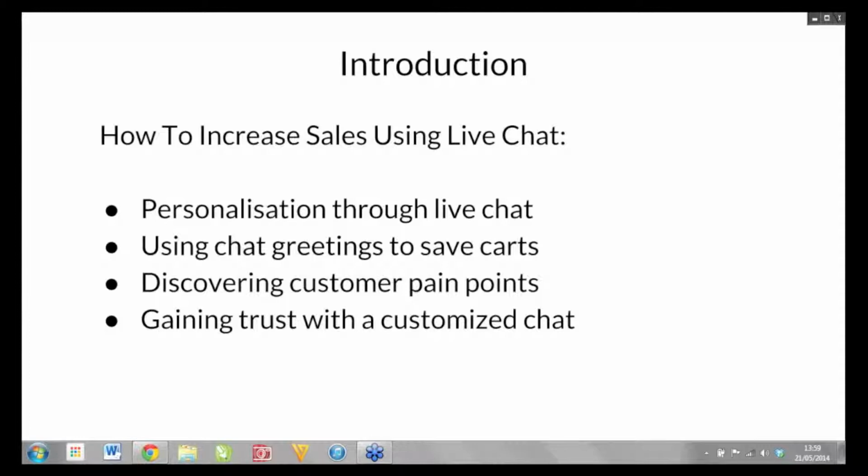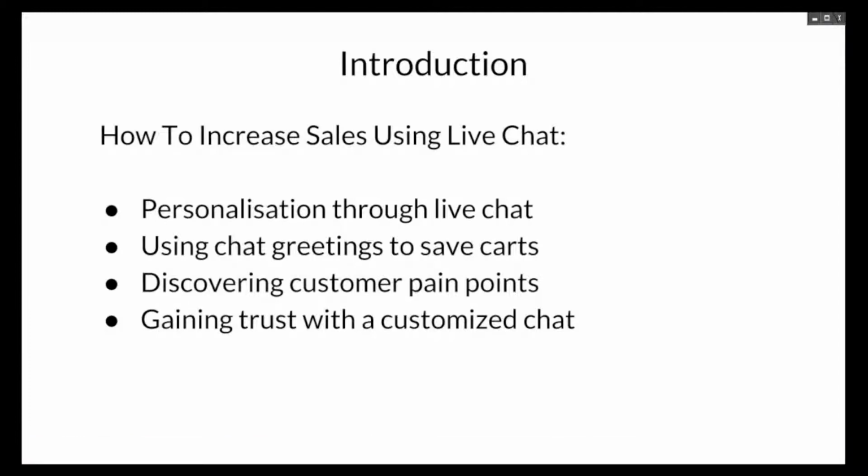So today we'll be explaining the benefits of live chat beyond customer service. The benefits of live chat for customer service are clear. Live chat has the highest satisfaction levels of any customer service channel, with 92% compared with 61% for email and 44% for phone. Today, however, we will look at how you can increase sales on your site through using live chat as a sales tool.